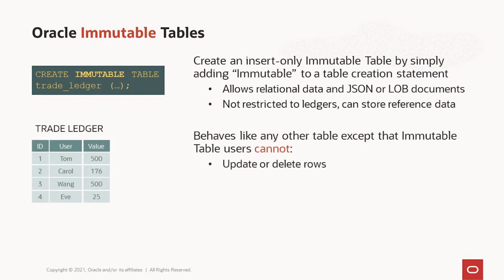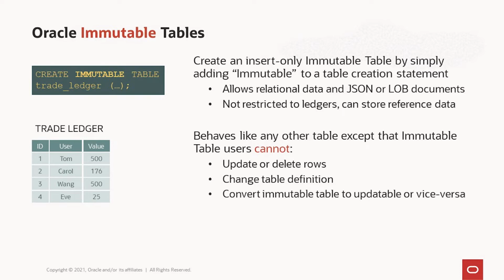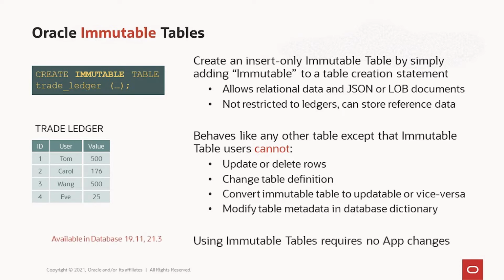Immutable tables behave like any other table in the database, except that users cannot update or delete rows, change the table definition, convert the immutable table to a regular table, or modify the table metadata. Using immutable tables requires no application changes, and immutable tables are available in Oracle Database 19.11, 21.3, or future versions.